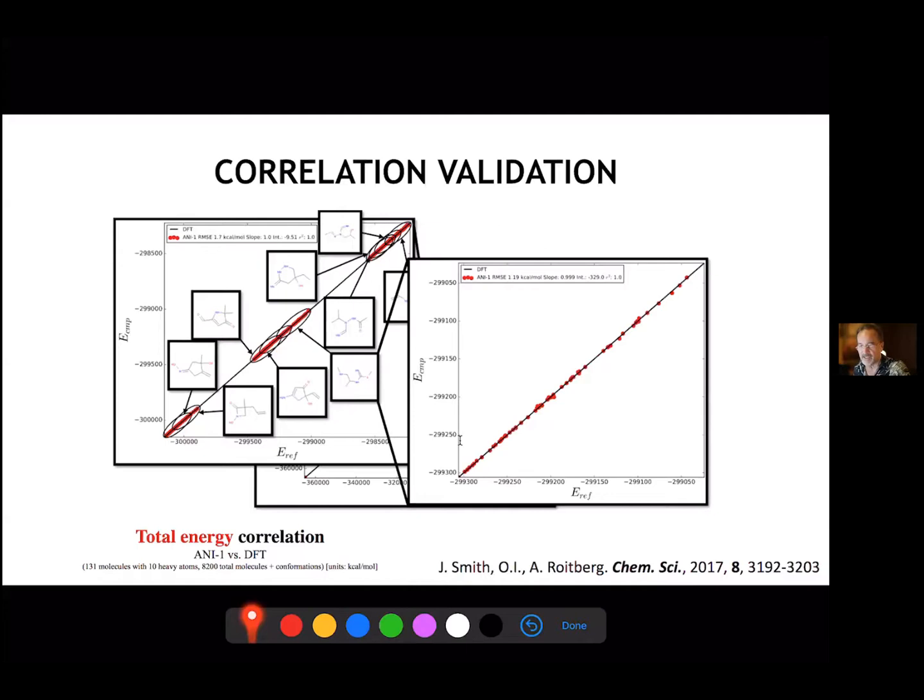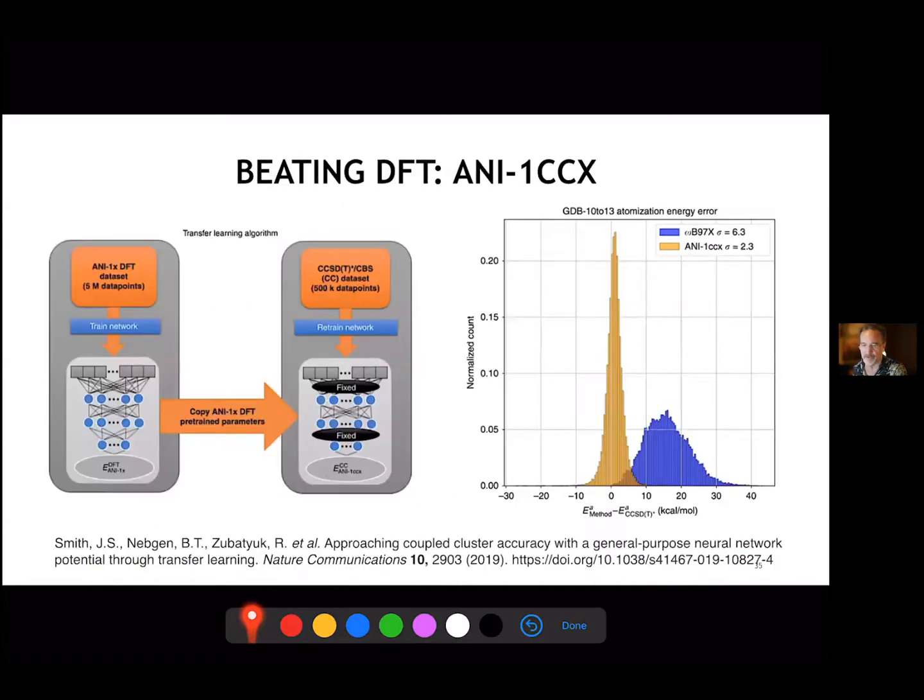The black line down the middle is DFT, and the red plots represent novel representations of molecules, comparing the DFT results, which are on the black line, with the estimates from this neural network. So not bad. And this works up to molecules that are significantly larger than they could afford to compute prior to that.